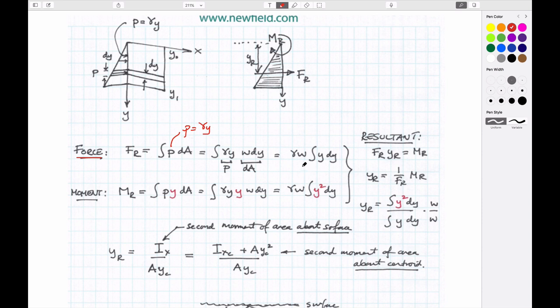What we could do is, if we have this diagram, which is the pressure distribution, we know that the resultant force acts somewhere in this diagram, but we don't know where. We're going to say that when the plate intersects the surface, the depth below that surface is YR. And we're going to take moments about that particular point. We could take moments about any point we want, but we're going to choose this point where it intersects the surface.